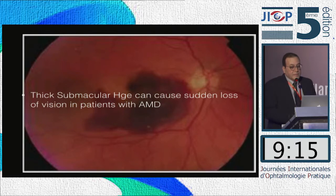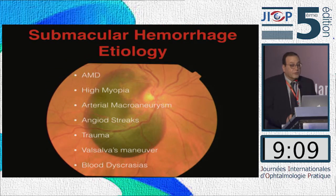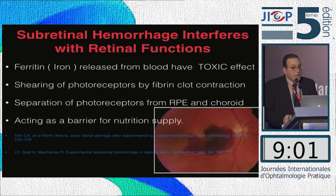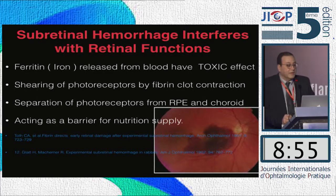Thick submacular hemorrhage can cause sudden loss of vision in patients with age-related macular degeneration. There are a lot of causes which lead to this submacular hemorrhage, including AMD, high myopia, macroaneurysm, and others. If we leave this hemorrhage under the retina, there is a lot of problems which may occur.